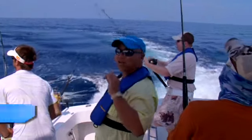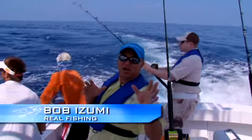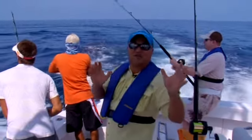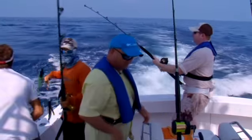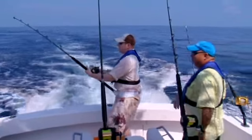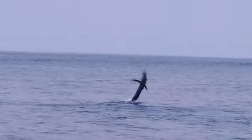Hey folks, we're hooked up, and I'm here with Brent McNamee from BoaterExam.com. We're down here in Costa Rica, and he's got his first sailfish on. Brent, how's it feel? Feels pretty good. Just coming towards the boat, I think. Oh yeah, look at it dance way out there. Wow, these things are so acrobatic.